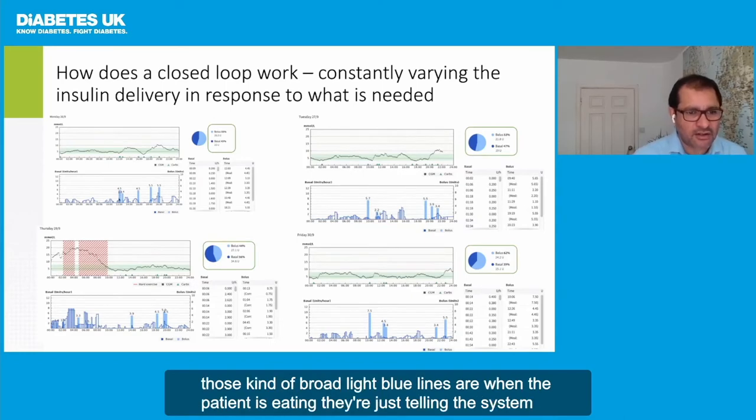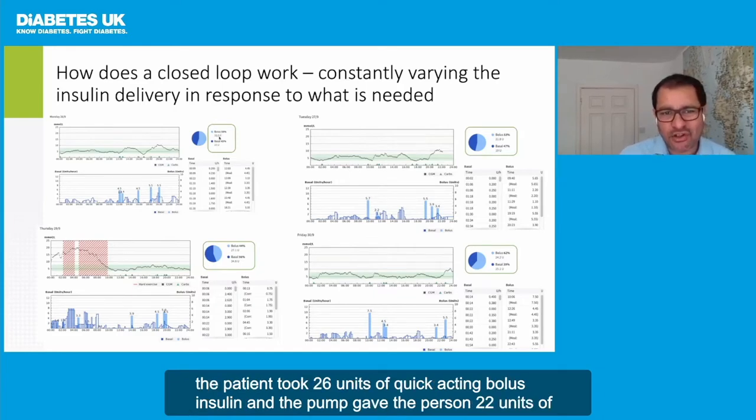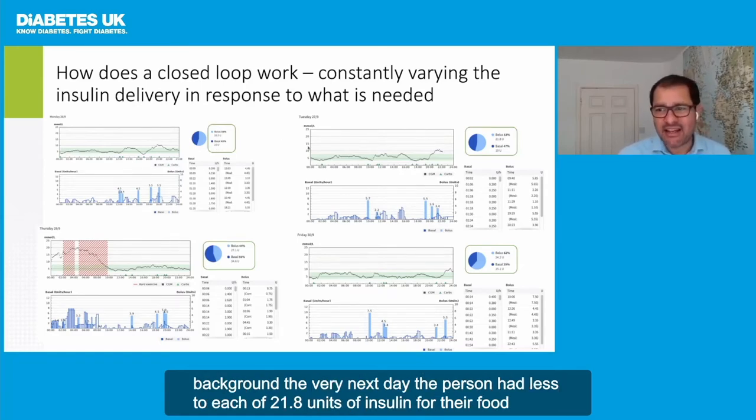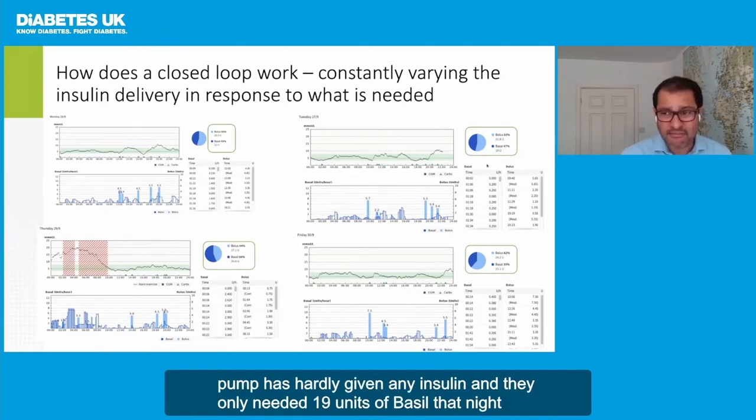And then those broad light blue lines are when the patient is eating. They're just telling the system, right, I'm having 45 grams or 55 grams, and that's covering the meals. And that day, the patient took 26 units of quick-acting bolus insulin, and the pump gave the person 22 units of background. The very next day, the person had less to eat, took 21.8 units of insulin for their food, but they needed less insulin overnight. You can see from midnight till about 3 o'clock, the pump has hardly given any insulin. And they only needed 19 units of basal that night.